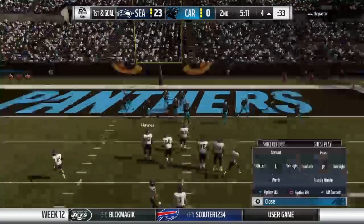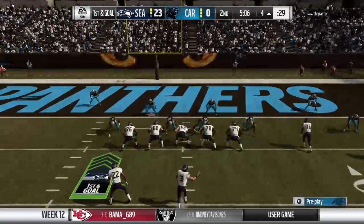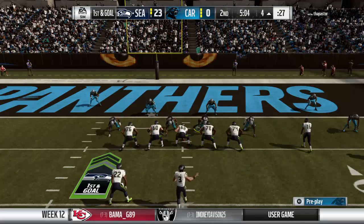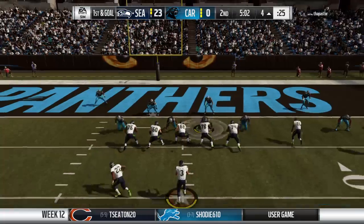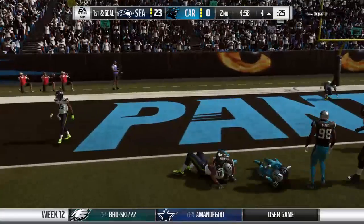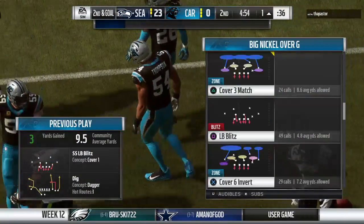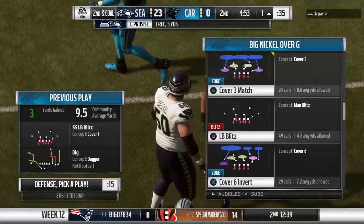And what can they do here on 2nd and goal? 3 red zone trips so far have yielded 2 touchdowns and a field goal. From the shotgun, Wilson, he'll dump it off to Procise. So he got free of 1 tackle but couldn't do a whole lot else. 3 yards is the gain that time, 2nd and goal.